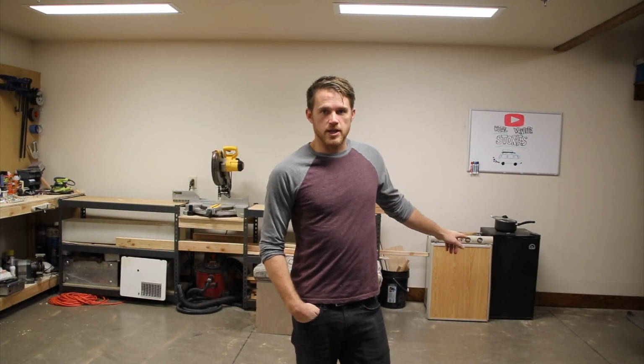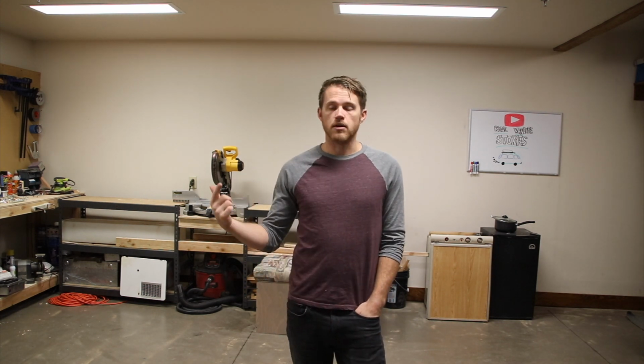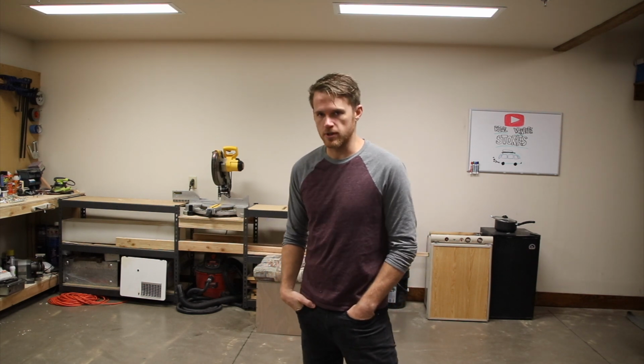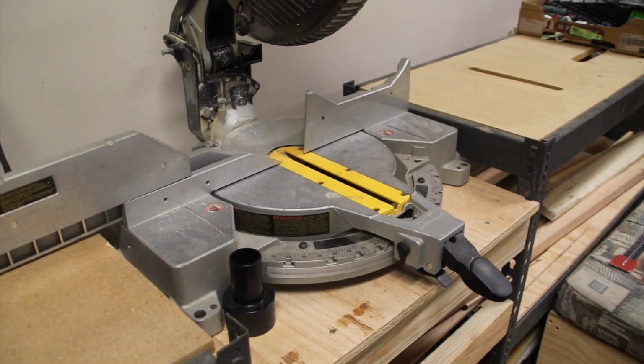But I wasn't quite willing to get rid of it yet because it is a 3-way fridge, so it uses propane or 110 or 12 volts, and there's potential that I may use it, or maybe we could sell it in the future, something like that. And over on this side, we have the chop saw station. I made a video about that.